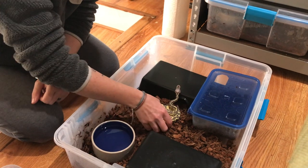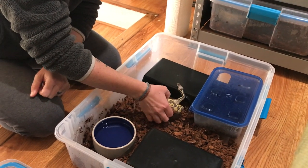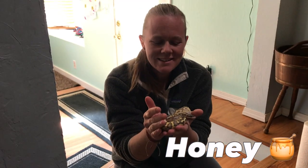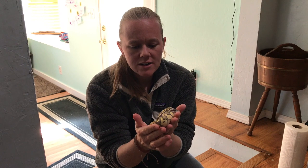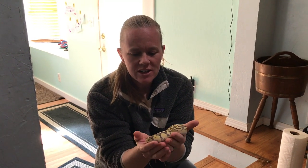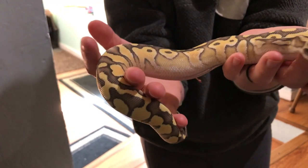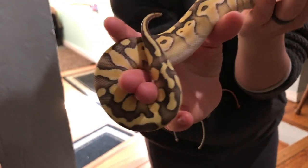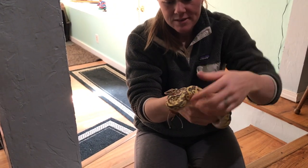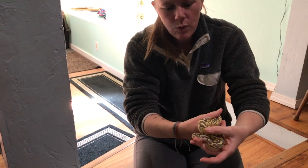Mama. And here's Miss Honey. She is a pastel lesser citrine ghost. It's a new line of ghosts that Power Lines found in their collection. She is very bright and beautiful, and hopefully she'll stay bright like this. Her nice white head.